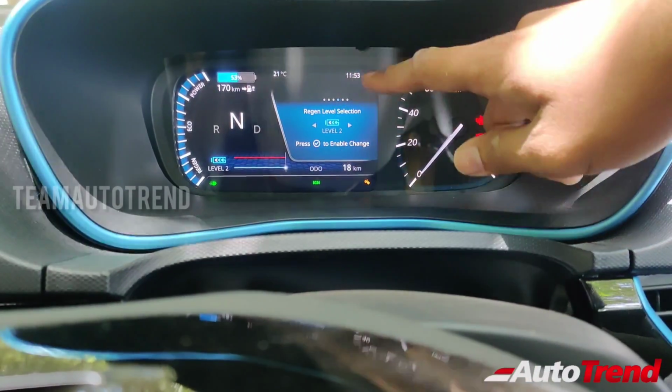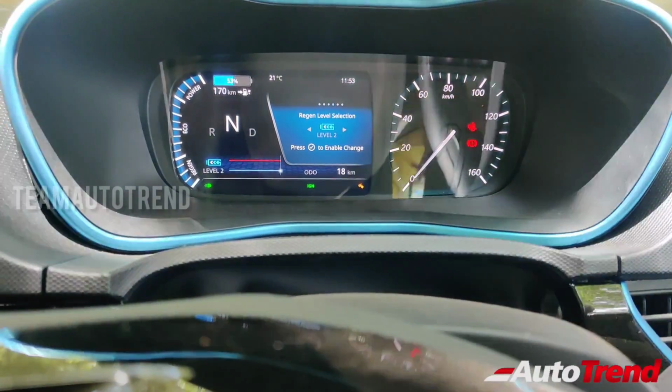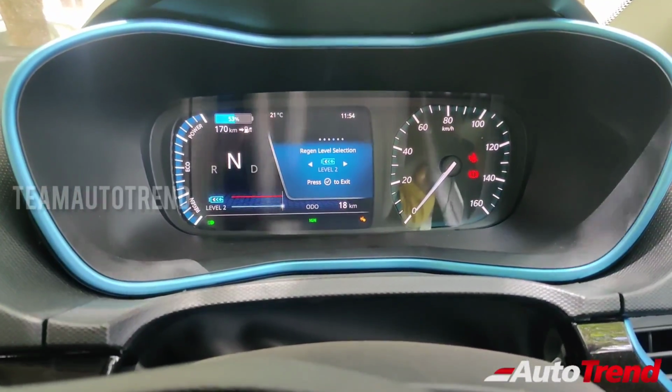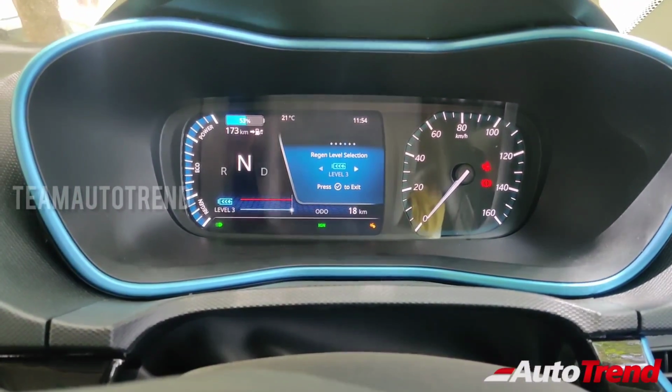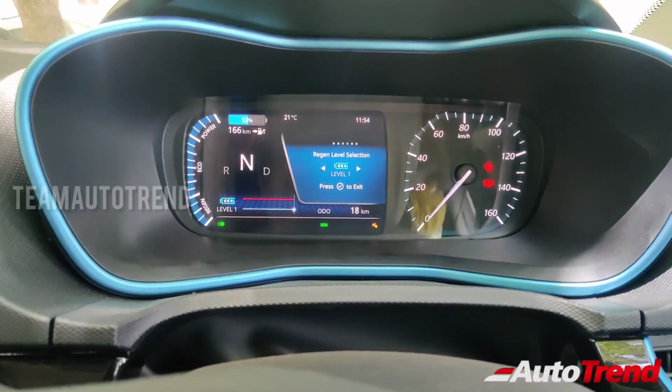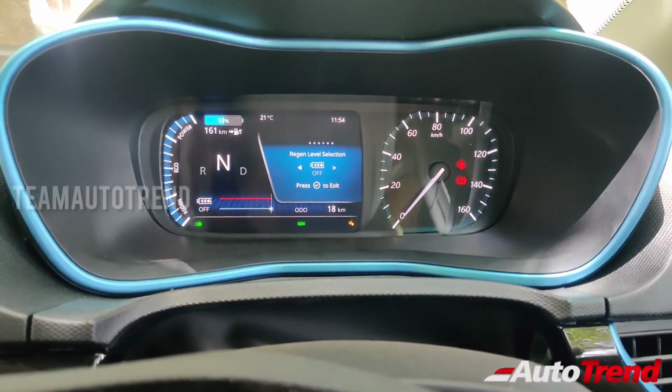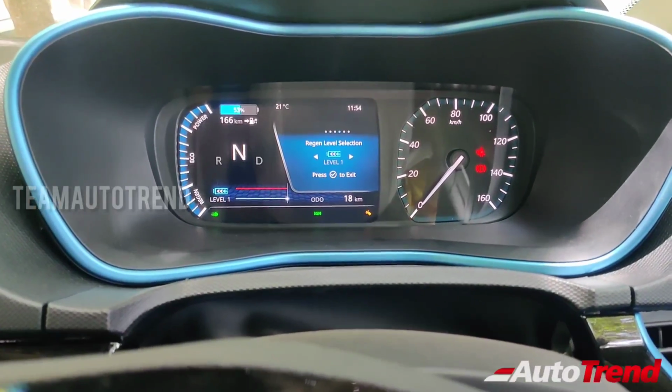So this here is the regen level selection screen, and just pressing this center tick button will automatically go to the selection menu, and you can select the level of regenerative braking you want. If the level is in 1, it is actually very minimum regenerative braking, which means the resistance from the brakes is actually very less.